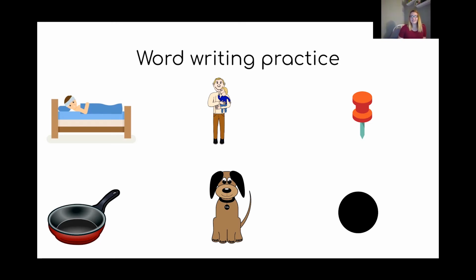All right, boys and girls, so looking at our first picture today, it looks like a boy in a bed and maybe he's sleeping. What do you think? What could he be doing? Very good. I heard someone say that he could be napping. N-a-p. I hear three sounds.